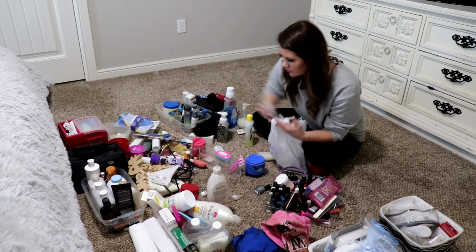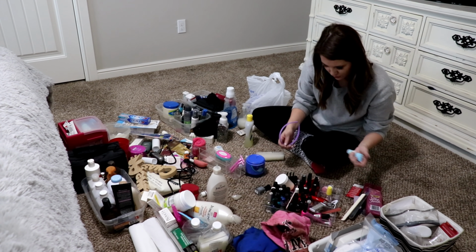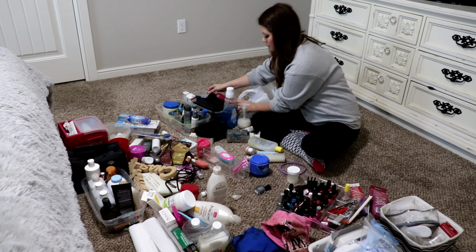The first step that I like to do is just go through and pick up all the trash. I feel like it's so easy to do that. Other things are really hard to sort through, but when you see trash, it's just easy to grab it and throw it out.